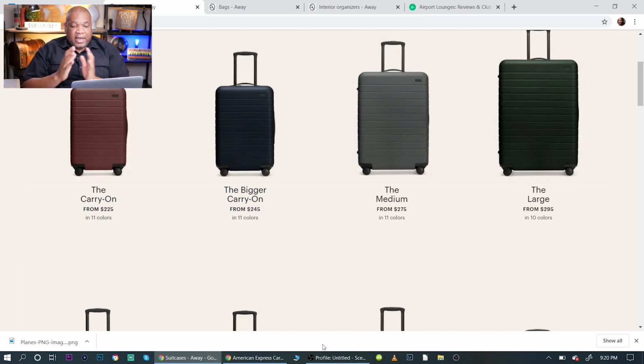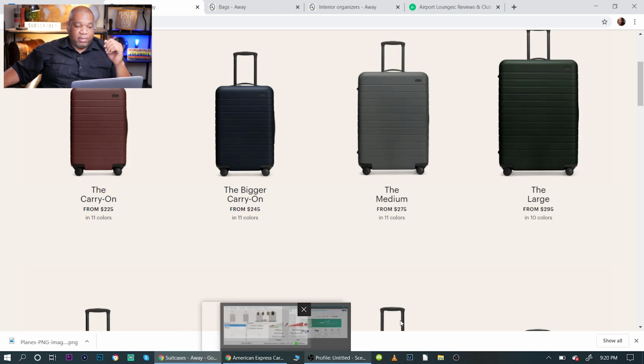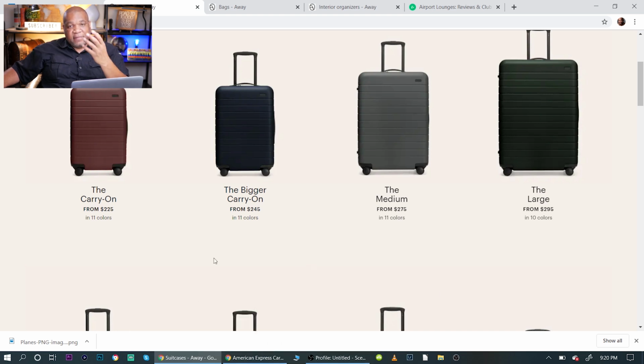Now, I will say I've never had this luggage before, but a lot of people are talking about it. They really like the luggage. It has a good warranty, a lifetime warranty for the wheels and things like that. That's important stuff, so if it breaks, you're definitely going to want to replace it. And if you have that lifetime warranty, you can have that replaced and not have to buy more luggage. So there is something to be said when it comes to that.